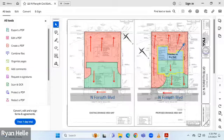I also noticed on page 2 of their request, right under their project description, where they're talking about the stormwater drainage, it looks like under the stormwater runoff, that they are proposing that there will be a 0.08 CFS increase.